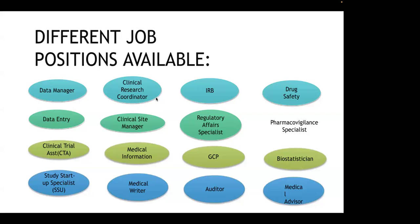Now I need a document, right? Like how I have my syllabus, even I need a protocol, I need informed consent forms, I need a lot of documents, investigator brochure. There are a lot of documents I would need. So I need someone who has medical knowledge, right? So there is something called a medical writing team also.